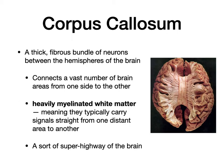So first, what is the corpus callosum? It's a thick, fibrous bundle of neurons between the hemispheres of the brain. It connects the vast number of all the different brain areas we talked about, right? We know there are lots of modules moving information around once they get up into the cortex, not just in the early vision areas, for example, where we're moving edges around and all that fun stuff. This is heavily myelinated white matter, meaning it's sending a lot of information a long distance and not transmitting it to things that are right next to it, right? It's a highway of sorts, a superhighway of the brain.